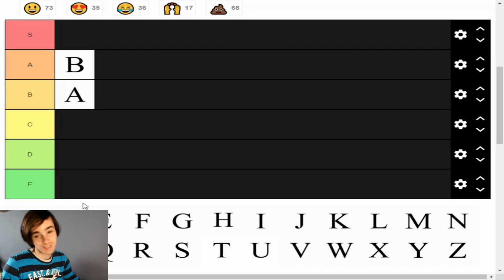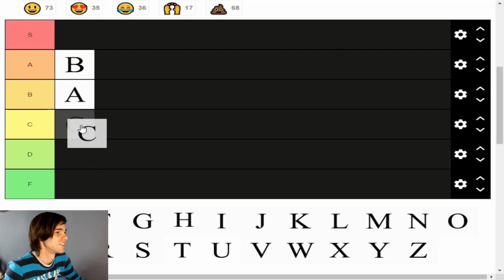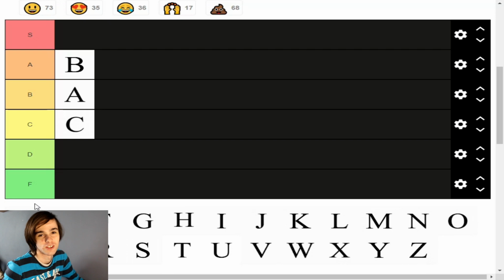Next up we have the letter C. Now the letter C is what I was aiming for most of my exams back in secondary school. Didn't quite hit it for the most part, but hey, it was an interesting one to go for. C, I'm going to put in C. I don't have much to say about the letter C, to be honest.